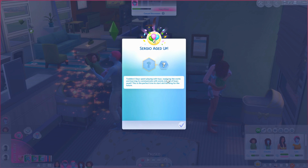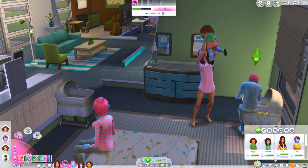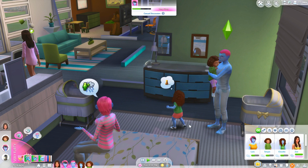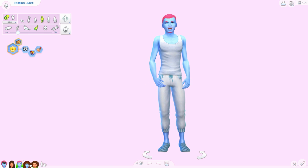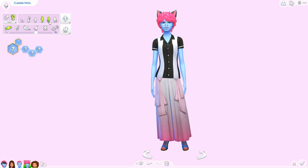All right. Now, you know what? Doing it this way actually might be even more fun. Going into Create a Sim and putting them as an adult, because it just might be funnier to see them up close. So let's modify in Create a Sim and age them both up to young adults. And I love how we're just popping out the babies and we're just like, let's age up. Okay. So, adult, what are you looking like?